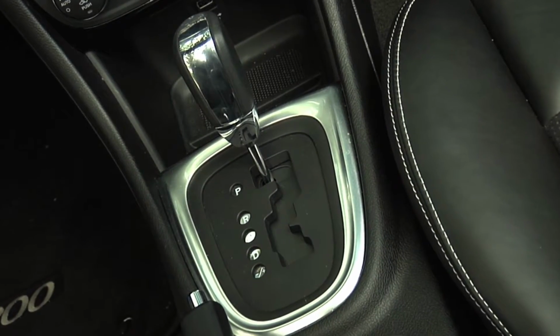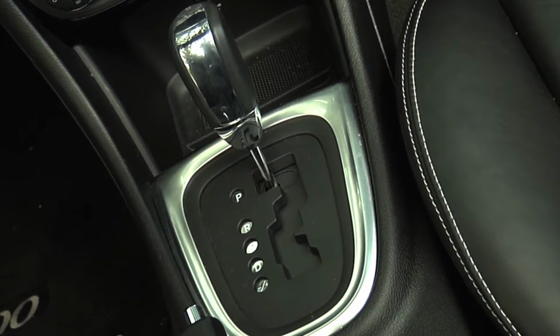Also, so you can save fuel, they focused on another great thing. They put in a 6-speed gearbox. It's an automatic one, or you can just pop it down and make it a manual. But let's leave it in drive since we're doing this.